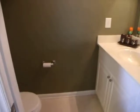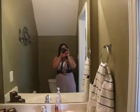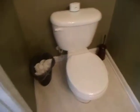So then this is our half bath when you come in. It's like a green color. So on the back wall, it's just a little sticker I found that says, "Home is where the happiest memories are made." I've got a little mirror. Then we've got our vanity here with white cabinets and our mirror. And then, you know, the normal toilet, trash can, all that good stuff. We did change out all the toilet seats when we bought the house to the soft close lids.